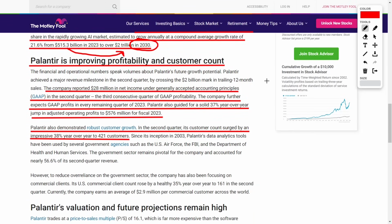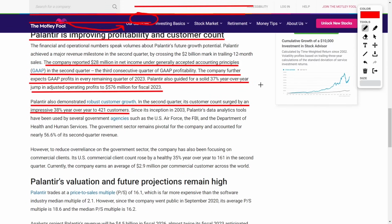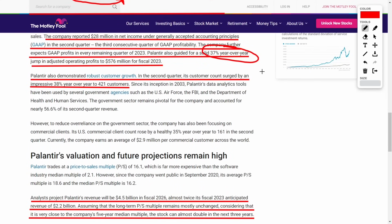Palantir also is improving their profitability as well as their customer count. The company recently reported $28 million worth of net income under generally accepted accounting principles during the second quarter, and they are anticipated to bring in another quarter of GAAP profitability, which will allow them to be included into the S&P 500, which is phenomenal news. The company also anticipates further GAAP profits in the remaining quarter of 2023 and well into 2024. Lastly, Palantir is guided for a solid 37% year-over-year jump in their adjusted operating profits to $576 million for fiscal 2023, which is absolutely amazing.